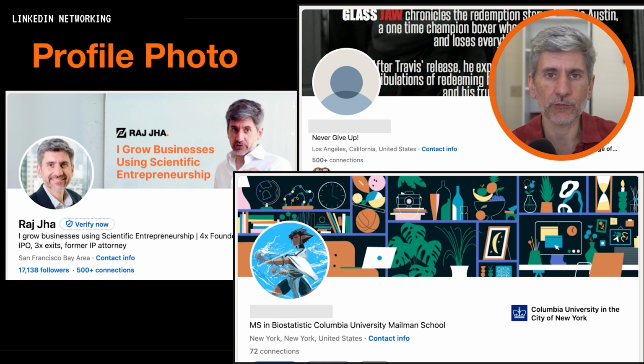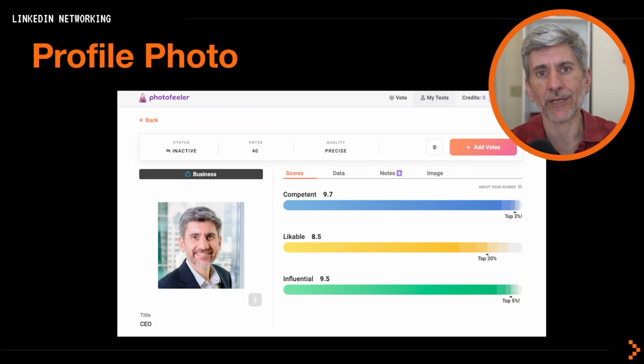This makes a difference. And if you look at my picture, I'm not bragging here, I'll show you data behind it. My picture is actually highly trustworthy. You can make sure that you have a really good profile picture. You can go to an app called Photo Feeler. Photo Feeler is really interesting because you upload your picture and real people are evaluating, and you put in your title. So I put in my title, CEO, as you can see here. I uploaded my picture and they judge you on, are you competent, likable, and influential? All right. And you can test pictures to say, what do you think of this picture and this face?